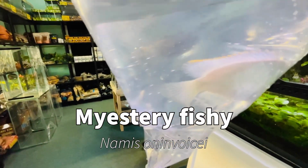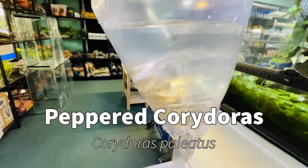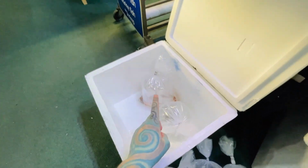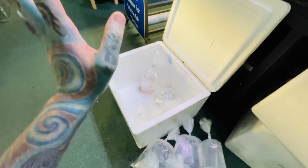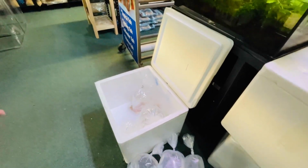It's the mystery fish. Now, it's not a mystery if it's written on the invoice what it is. But another blue acara. But it's a nice electric blue acara. What else have we got? It's a huge bag of Corydoras. So they look like peppered Corydoras. They used to be my favourite Corydoras when I was a kid, about 200 years ago. Awesome, awesome fish. So one of the nicer, cheaper Corydoras you can get. Anyway, we will drip these all into their buckets and acclimatise them to our water, get them in the tanks, and then take some videos for you. So let's go to that.